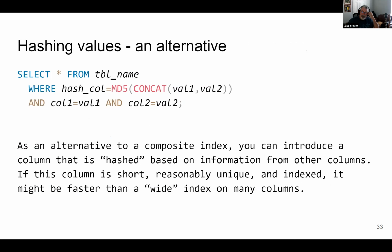Another alternative, if you have data that doesn't really work well for multi-column indexes, is to create a hash on that. It works sometimes. In this example, we're just making a hash by taking the two values, concatenating them together, and then doing an MD5 hash on that.